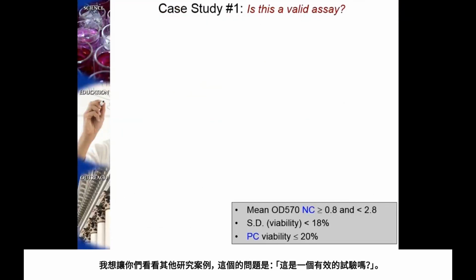I would like to give you examples of case studies. And this one asks the question, is this a valid assay? Thinking of the skin irritation test, I would like to provide to you the criteria that consider an assay valid. We know that the mean optical density value of the negative control should be between 0.8 and 2.8. The standard deviation for the viability value should be less than 18%. And the viability of the positive control should be less than 20%.